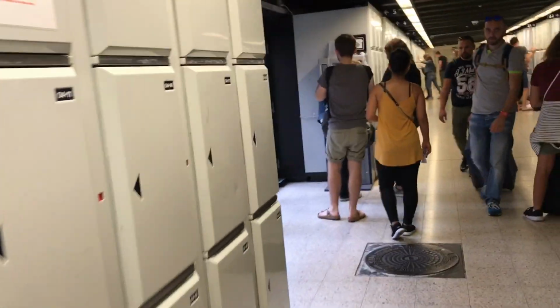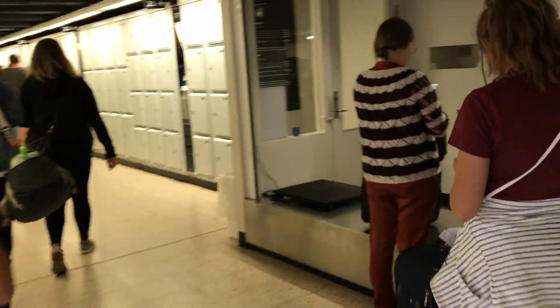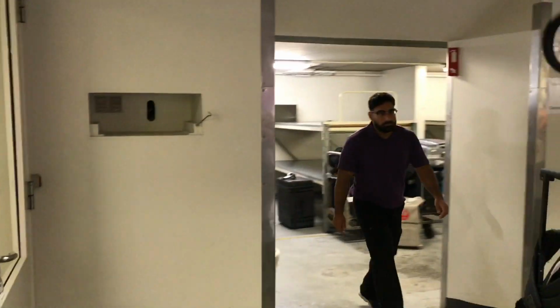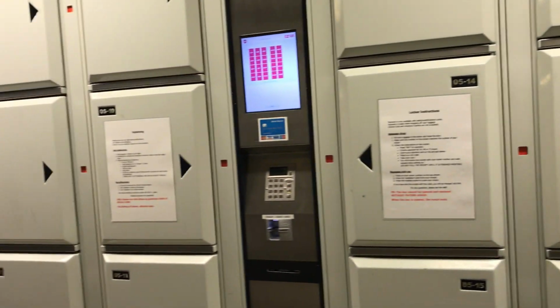So here we go, we're coming through. There's a machine to pay, or you can come up further. You just come up here, and if you want to give it to a person, you have the check-in here as well. As you can see, the chaps in the back put it in there. Or you can use one of these many lockers. They have different size lockers depending on what your luggage is. So you don't need to take your stuff all around town.